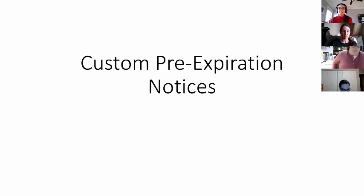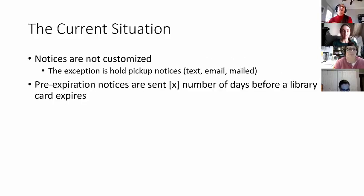So what we're getting at here is, as we've come into these COVID times, things like our hold notices have become really customized as far as where patrons can pick up, or if they can go online and make an appointment. We found the need for that customization. But in the current situation, not all notices are customized, the exception being those hold pickup notices I just mentioned. A pre-expiration notice is a notice that's sent a certain number of days before a library card expires. The way that we've been solving the situation currently is to extend expiration dates for libraries. You can always just put in a ticket to have that done.